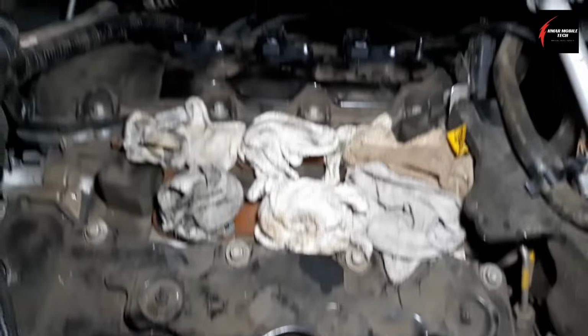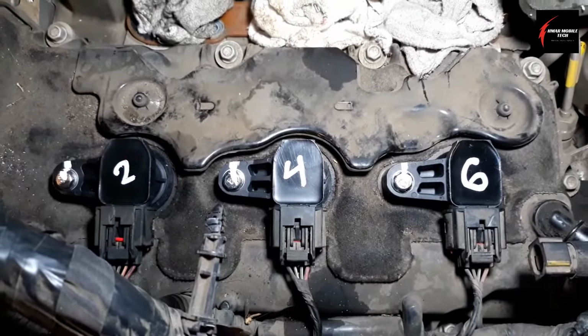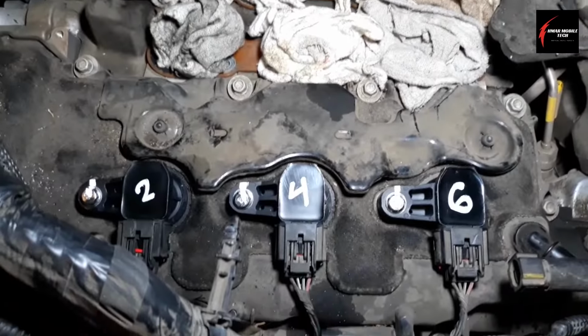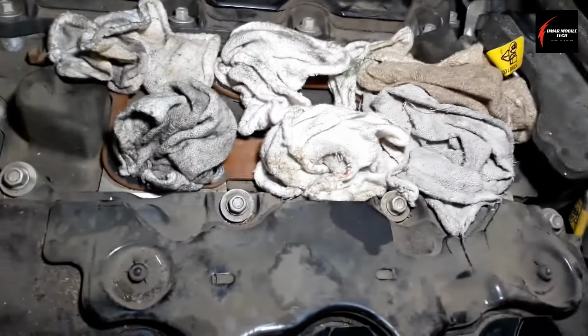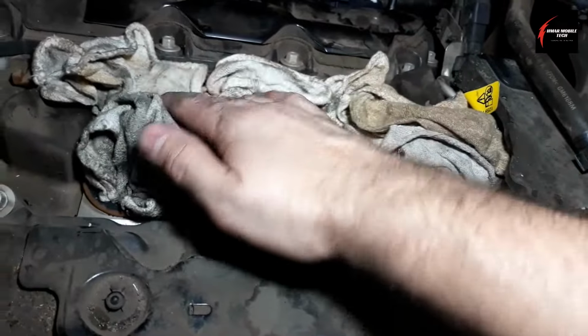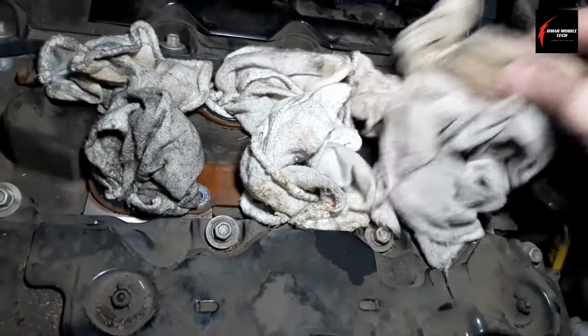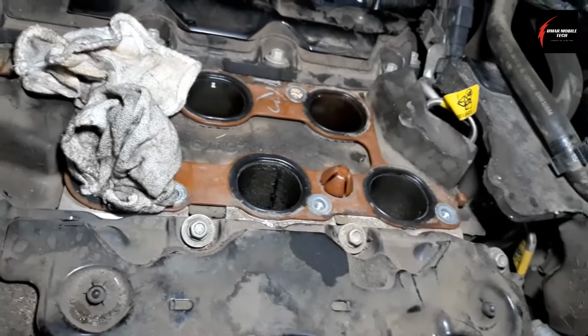And then I like to number all of my cylinders for purposes of diagnosing later on in the future. If you number them all, then it's easy to keep track of where they all go and for when you're doing diagnostics. Now we've reached the point where you can pull these out, make sure there's nothing here before you pull them out, and get all this out of the way.